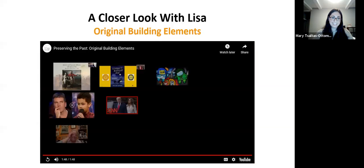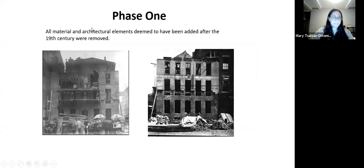Okay. So for phase one, all material and architectural elements deemed to have been added after the 19th century were removed. These photos are from phase one when Mercero first started the restoration process. He literally stripped the building all the way down as much as he could. It's when he discovered the original 1719 roof.